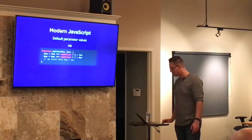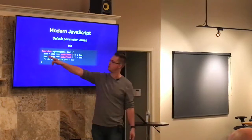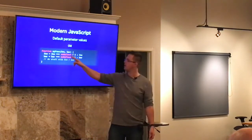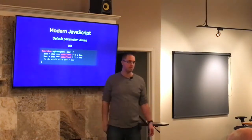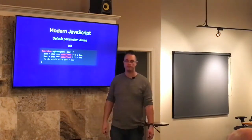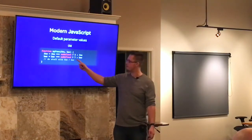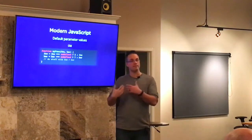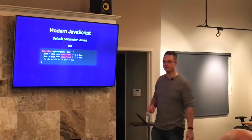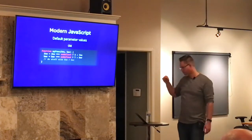Another sort of quality of life thing. I've done this before, where I check to see if foo is even defined. If it's not, then I give it a default value. Otherwise, I use foo. Okay. And again, is bar undefined, then I'll use a default value of 7, and then if they gave me something, then I'll use it. And then you can continue on and do your thing.